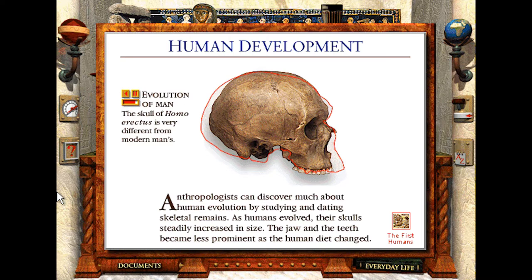Their skulls had a high crown, a shorter and flatter face, almost no brow ridge, and small teeth. Humans today have the same features.